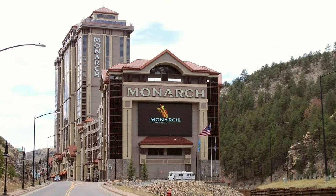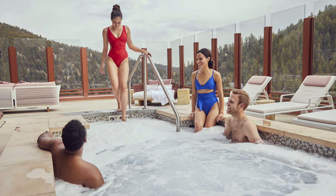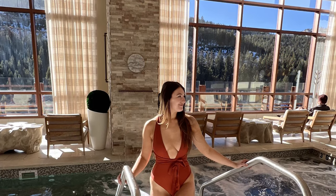I really enjoyed the Monarch, especially the pool and spa area. The outdoor hot tub was excellent. And these are pictures from their website, I didn't want to be a weirdo with my camera at the pool.